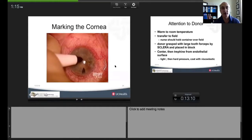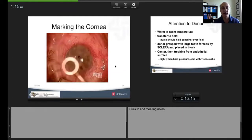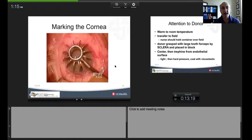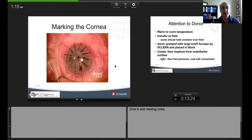This will be useful when we're actually doing the trephine, especially if you're using a suction trephine and you're sighting down the barrel. Here's an RK marker. This happens to be a 12-blade RK marker, and the idea with this, again, is it will help guide suture placement after trephination.